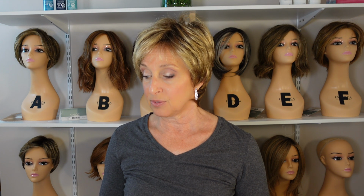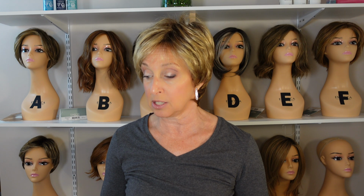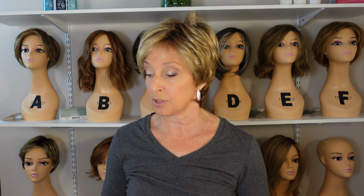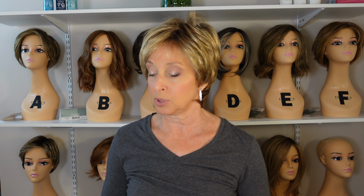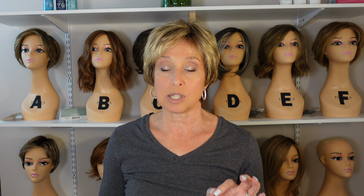The extended lace front offers a natural-looking front hairline that extends from ear tab to ear tab, and the double monofilament top creates a natural growth appearance while providing all-day comfort. Wear Napoli smooth and sleek or add volume for a fuller, edgy look. And this is in the color Bernstein Multi-Shaded.